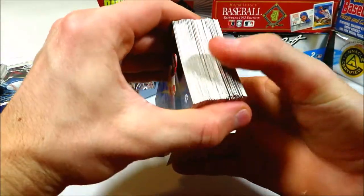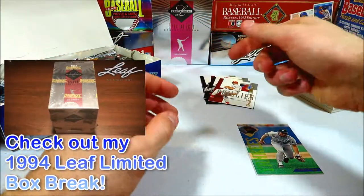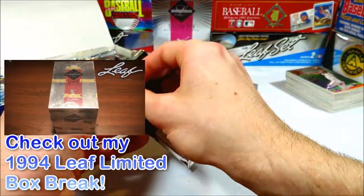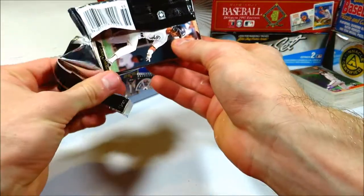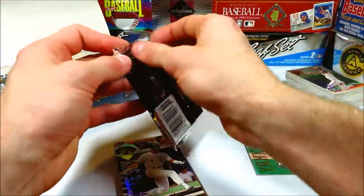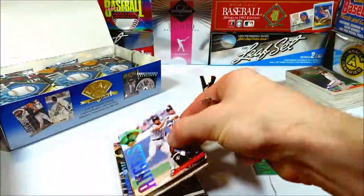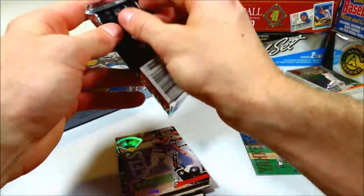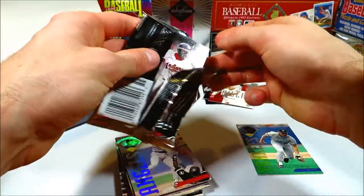I opened up a box of, I think it was '94 Leaf Limited. Oh, yeah, the box is right here in the background. '94 Leaf Limited. I opened that up on the channel, and that was really fun to do. You can check out that video. That one was a while ago. Pulled some really nice stuff on it. That was just Leaf Limited, just a high-quality set. And I wish I could get my hands on more of that product, but it's just fairly expensive and not as available. So we'll have to settle for the base Leaf stuff.